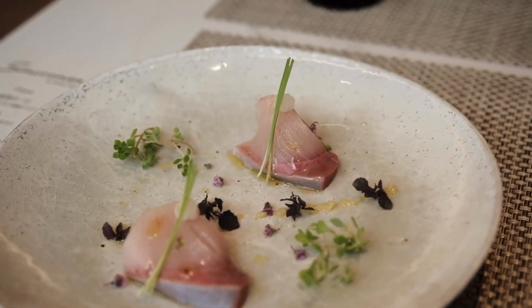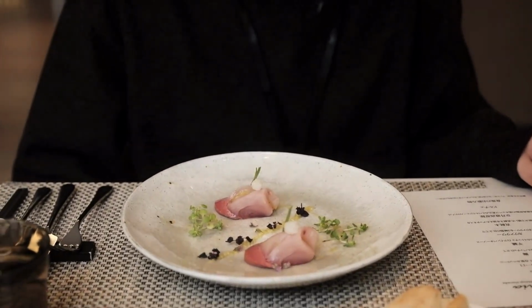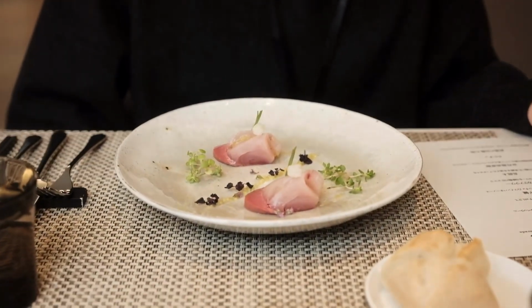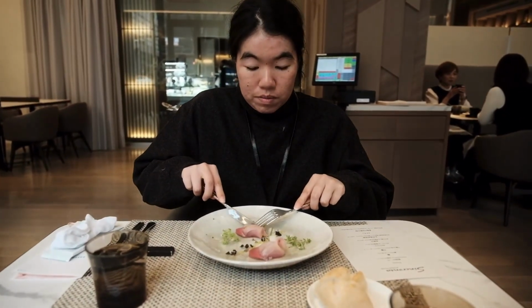My favorite was probably the Brussels sprouts and prosciutto dish. There was not much there, but the Brussels sprouts were so tasty. I finished with some fruit which had these delicious jelly balls, which was amazing.